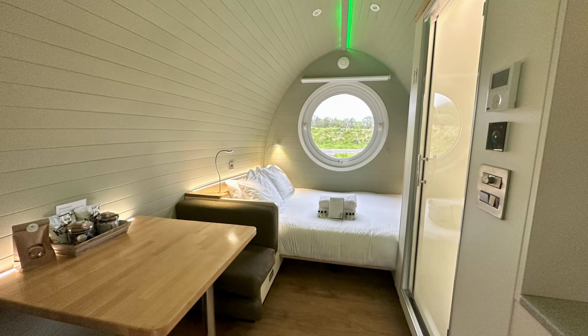Everything was in this little cottage. There was a bed, a shower, a sink, and a coffee machine, and they brought breakfast in a basket in the morning, which was absolutely adorable. I will link some video and pictures of the place that I stayed, but it was awesome. I really liked it.